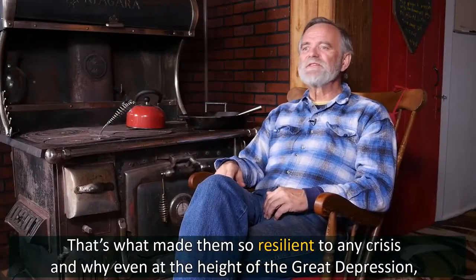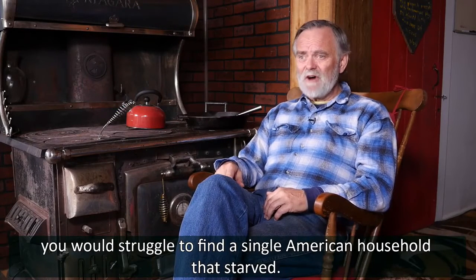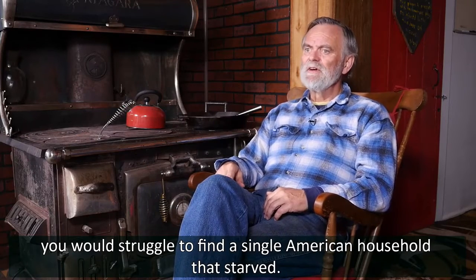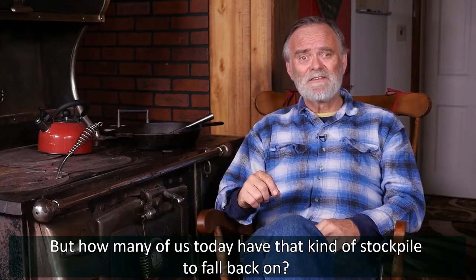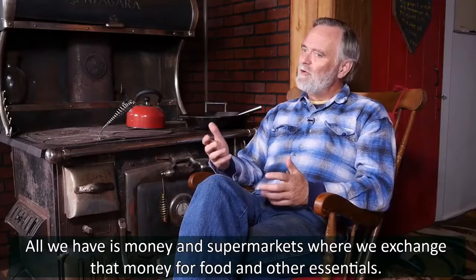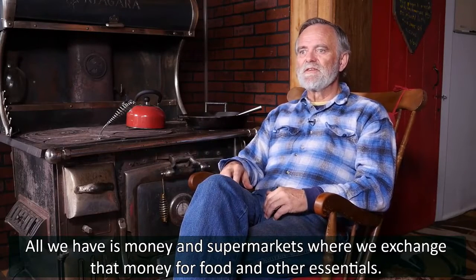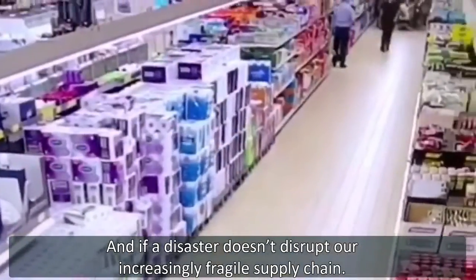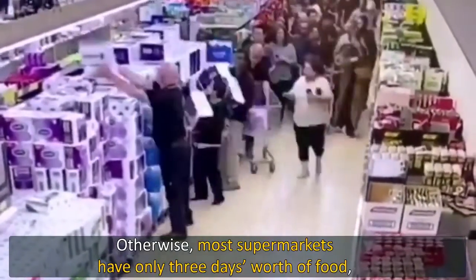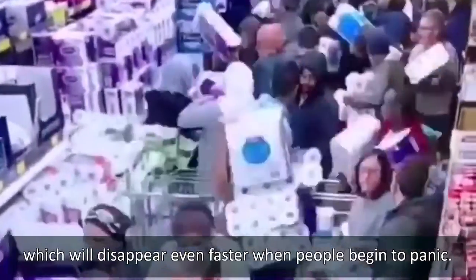That's what made them so resilient to any crisis, and why even at the height of the Great Depression, you would struggle to find a single American household that starved. But how many of us today have that kind of stockpile to fall back on? All we have is money and supermarkets, where we exchange that money for food and other essentials, which is okay as long as money keeps its value, and as long as a disaster doesn't disrupt our increasingly fragile supply chain. Otherwise, most supermarkets have only 3 days worth of food, which will disappear even faster when people begin to panic.